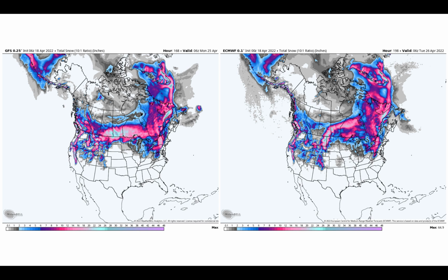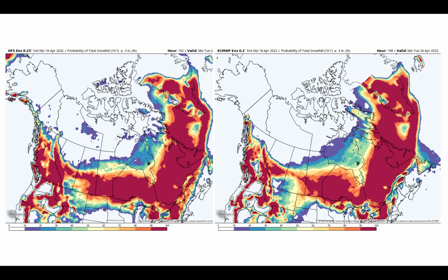The hole left by the European model is over the same areas that we've continued to see left out. We can use the ensembles to get a little more confidence. Should we buy into the widespread Alberta to Manitoba snow swath, or is it more likely at this point, we're still talking low confidence 5-6 days out, but what are the ensembles suggesting? Unfortunately, when we look at this, you do see the more likely scenario. This is the probability of getting 3 inches or more of total snowfall between now and next Monday, April 25th. The red shading is where you're getting closer to 90 to 100%, pretty high confidence.